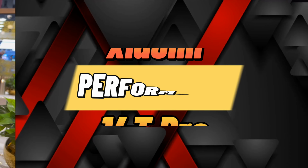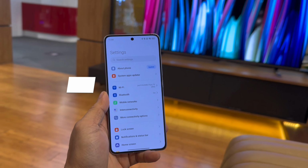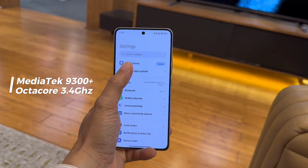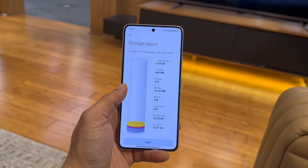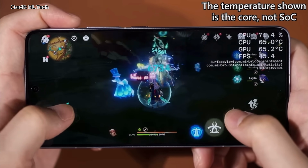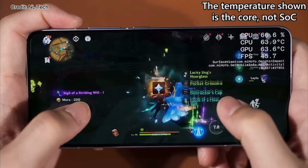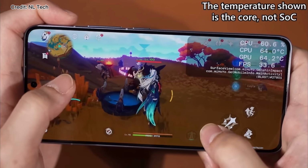to the next level. Now under the hood, the Xiaomi 14T Pro is powered by the latest MediaTek Dimensity 9300 Plus, a 4nm processor with a clock speed of octa-core 3.4 GHz. Paired with up to 16GB of RAM and 512GB of UFS 4.0 internal storage. This results in lightning fast performance for multitasking, gaming, and productivity. Whether you're jumping between apps or playing demanding games, the Xiaomi 14T Pro handles everything with ease. And with Xiaomi's advanced cooling system, you don't have to worry about overheating during extended sessions.